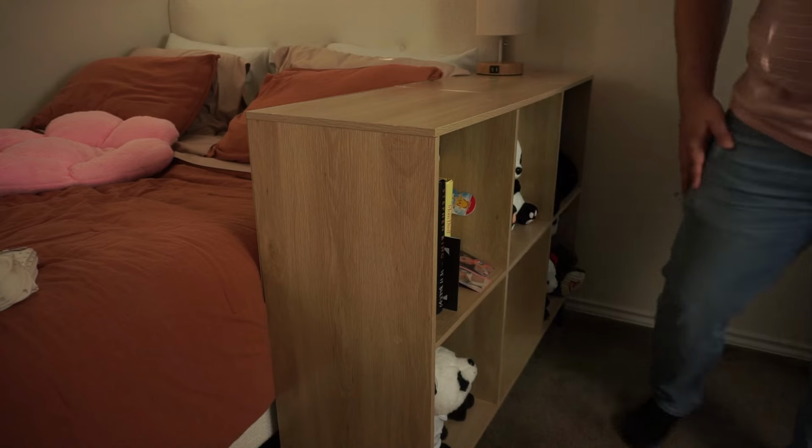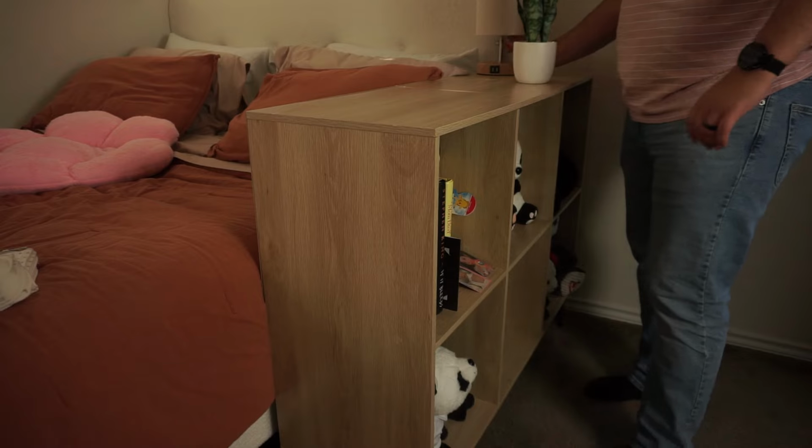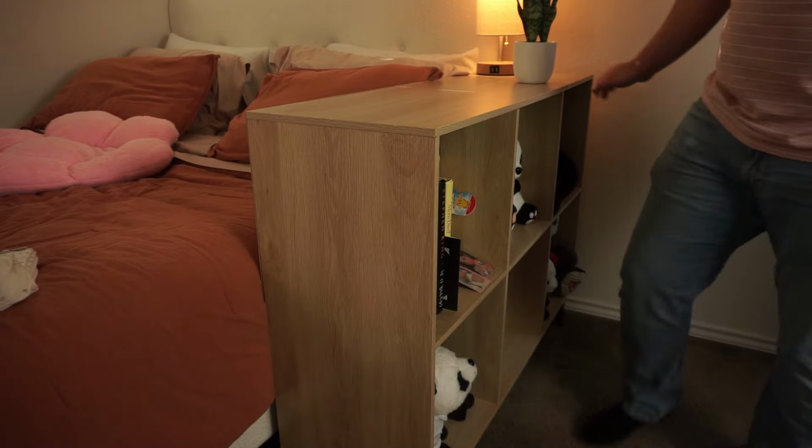So after that was completed, I assembled the 6-cube shelf organizer. But unfortunately, I forgot to hit the record button and I don't have any footage of the assembly.